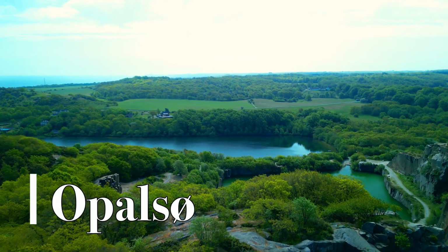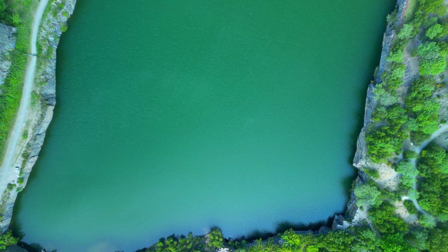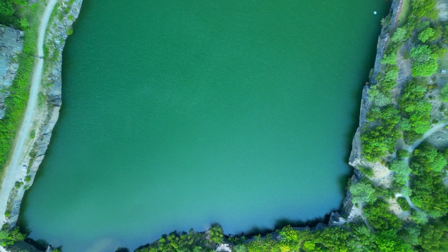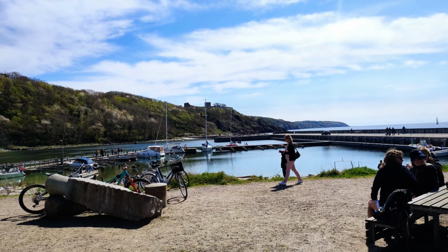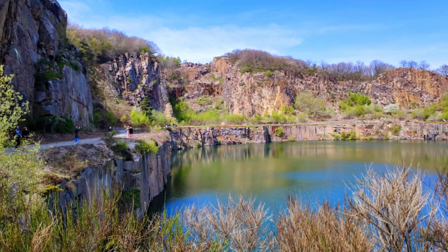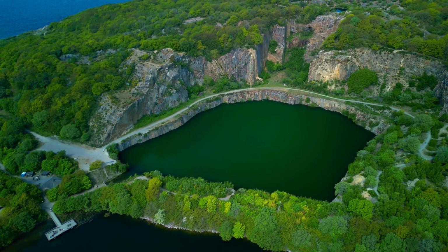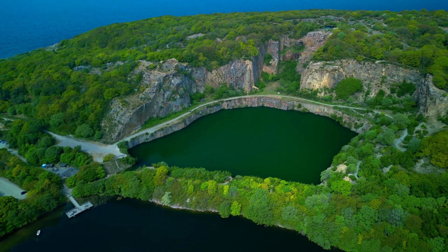Just a short walk from Hammershus, you will find Opalsø. It is more than just a beautiful lake surrounded by cliffs. It is a great stop for travelers who can recharge by exploring the scenic walking paths that offer stunning views atop the cliffs. For adventure seekers, there is a thrilling zipline ride. The lake is swimmable, however, if you're considering a swim, remember, this lake is deep, so only do that if you're confident in your swimming capabilities.